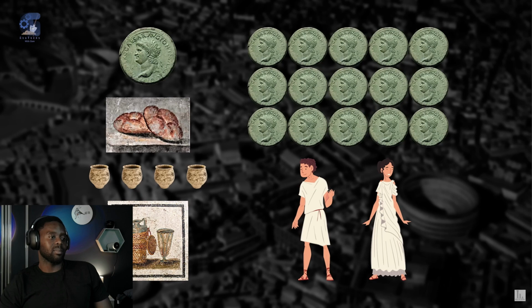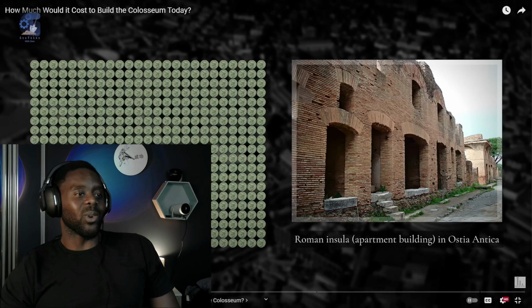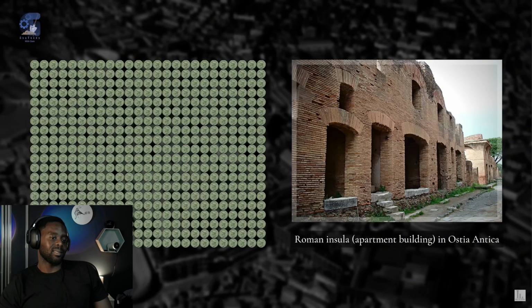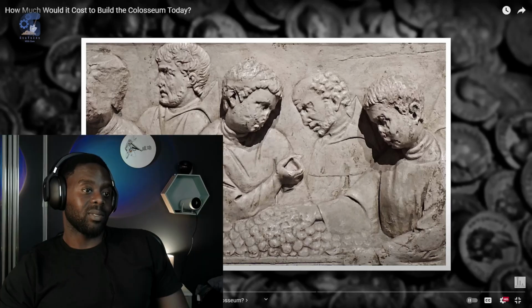A tunic cost about 15 sestertii, and rent for a decent apartment was probably between 300 and 500 sestertii each year. The average annual wage for an unskilled laborer was around 1,000 sestertii. So, how much is that in today's money? Oh, I was proved wrong. They used to pay their people.